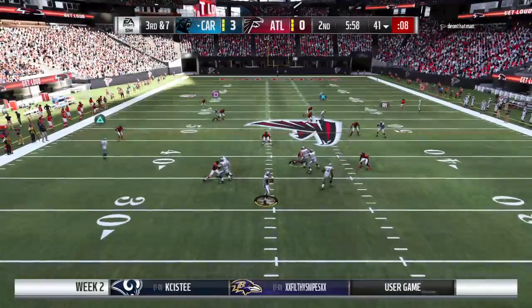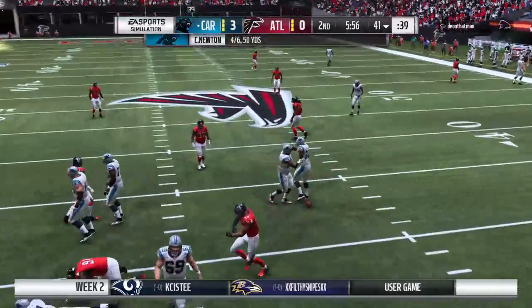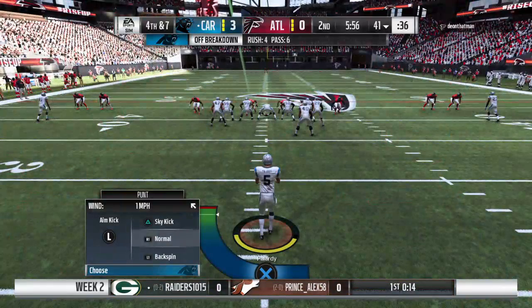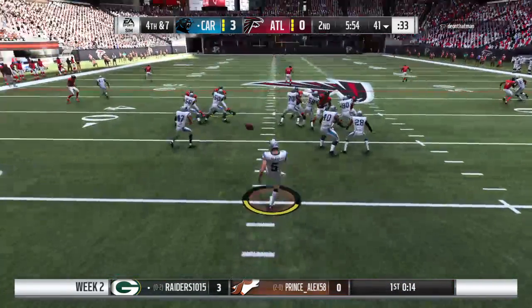Out of the gun, Newton. And he'll be hit as he releases it, and that'll fall incomplete. Not only was the call spot on, how about the execution of that defense right there? Zone was absolutely locked up tight. He was trying to force it in there on 3rd down.